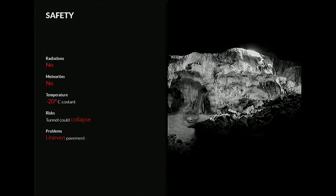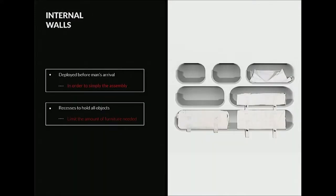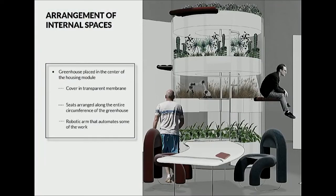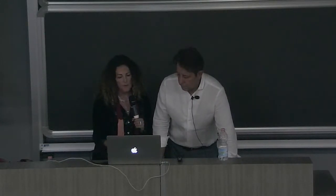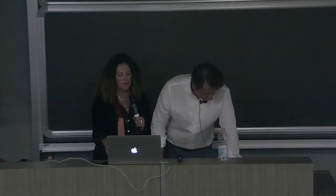And on the moon, you have the problem of safety. This is the structure that was imagined. It's an inflatable structure with some inflatable internal walls. And all the scientists asked us to put a greenhouse inside, because a greenhouse increases well-being and the capacity for concentration of people. And we managed to put the greenhouse in the center of the lunar habitats.